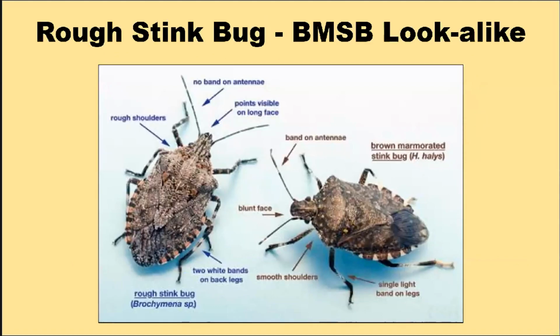Now, the brown marmorated stink bug has a lookalike out there that you're not going to want to kill, and it is called the rough stink bug. You can see by this photo that there are a few differences. The rough stink bug is a predatory stink bug, and it preys on plant-eating insects. So this is the good guy. Even though they do stink, they do keep the bad guys under control. The rough stink bug has shoulders that are rough, and the bad guy has smooth shoulders.